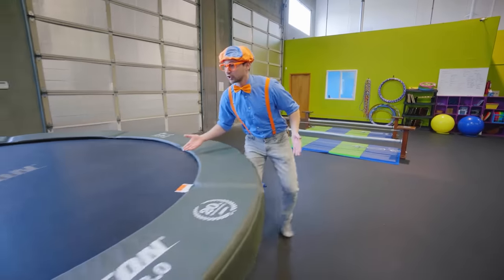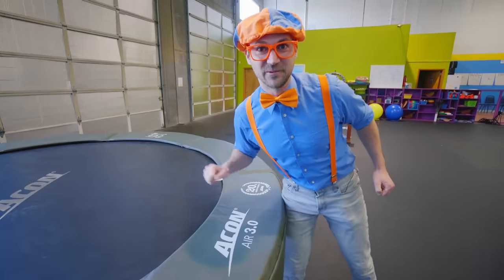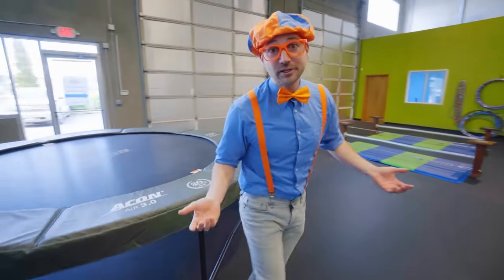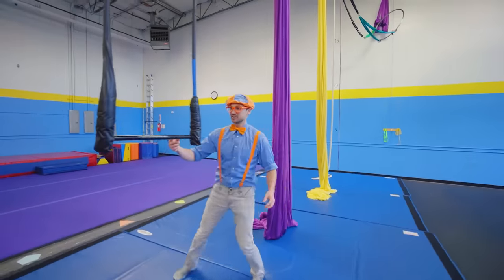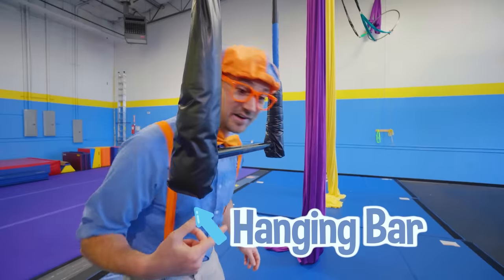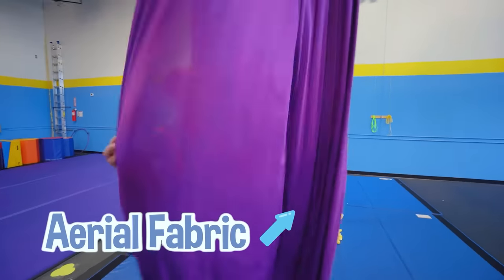Wow, a trampoline. These are so bouncy. I really want to jump on this, but I probably shouldn't until I warm up and stretch. Whoa, look at this. Looks like a bar that you can hang on. Whoa. Oh, an aerial fabric.